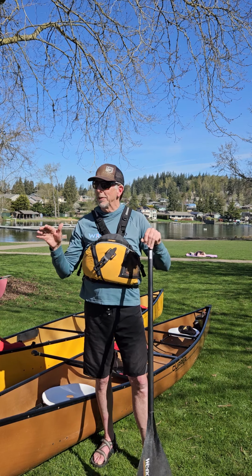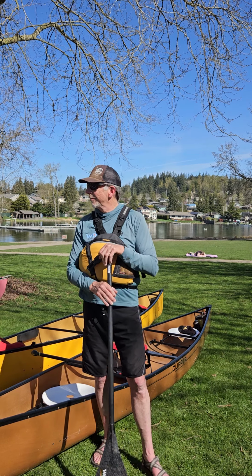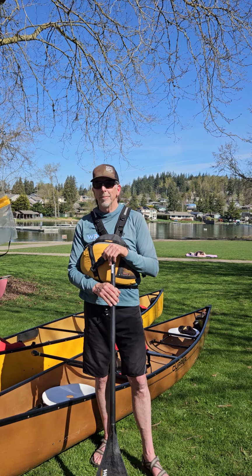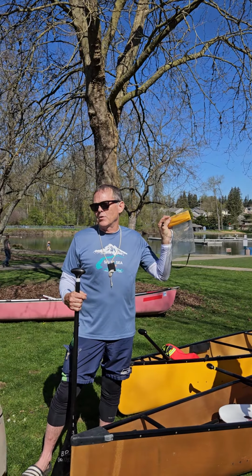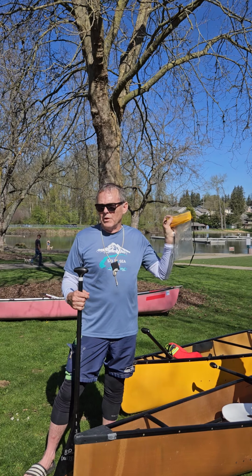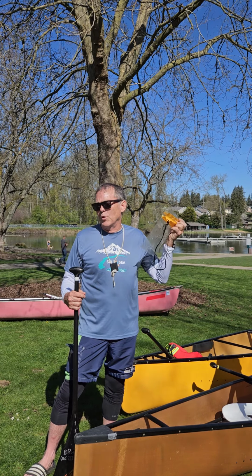Getting off into the weeds here, I guess. Well, I was going to say about safety. Also, there's a lot of these that are inexpensive. You can put your cell phone in, so you take this with you, so you have your cell phone nice and dry. Really inexpensive, and good to have your phone with you.